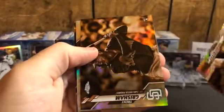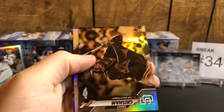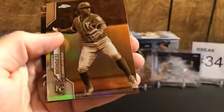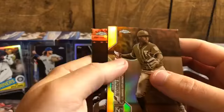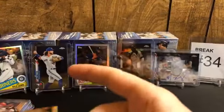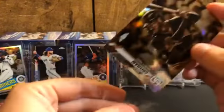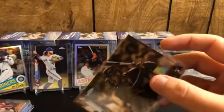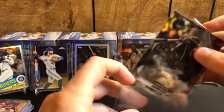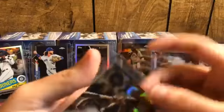We got Trent Grisham again for the Padres. Padres are doing well. Trent Grisham. Adalberto Mondesi. And Dansby Swanson going to the Braves. This is the second sepia Trent Grisham for the Pods.